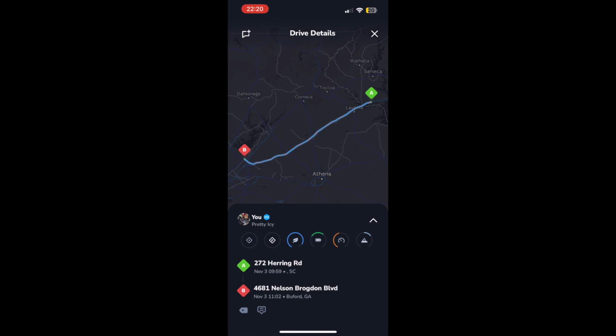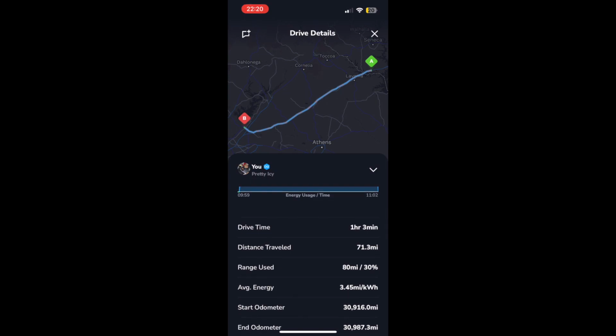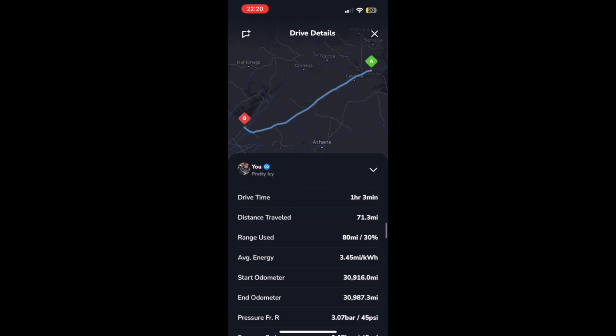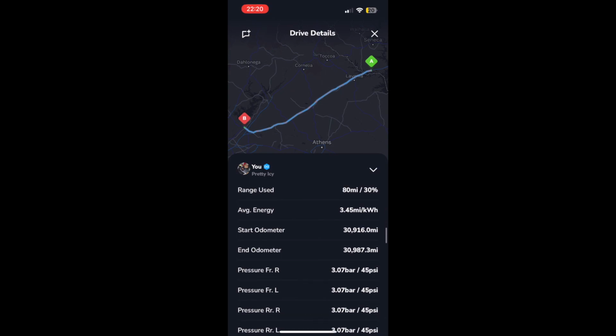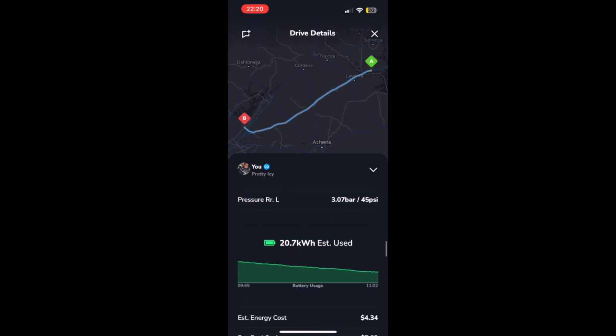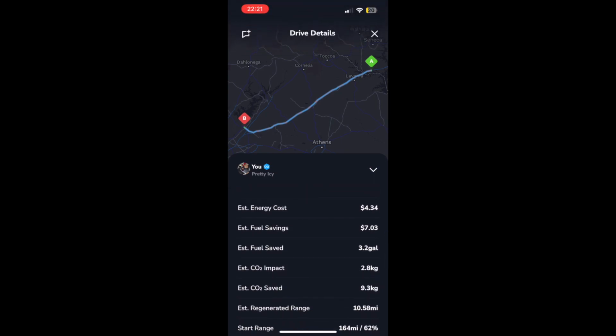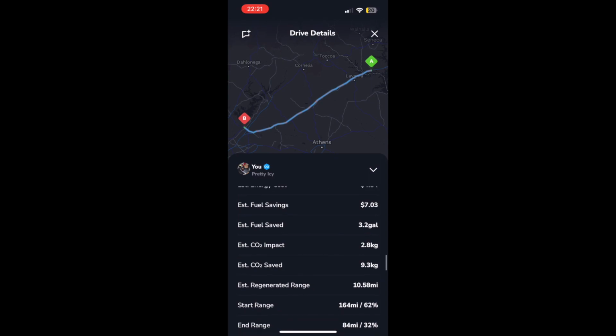And looking at that, I am seeing my distance overall driving at 90% efficiency, an hour and 3 minutes to get there, 71.3 miles for the distance traveled. And I used about 80 miles worth of range, or 30% of the battery. And for an average efficiency of 3.45 miles per kilowatt hour, you can see the starting odometer, the ending odometer, the tire pressure at the same time, the battery in kilowatt hours, and how much it cost me in energy. And this is kind of just based on my energy consumption price for home, which is about 12 cents per kilowatt hour. And shows me the range.